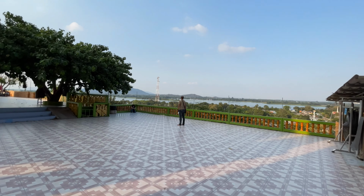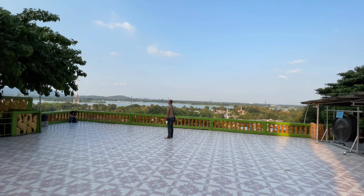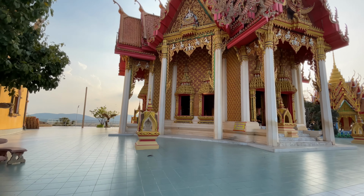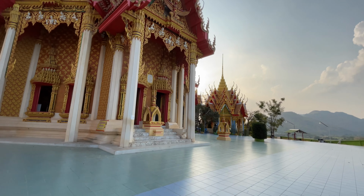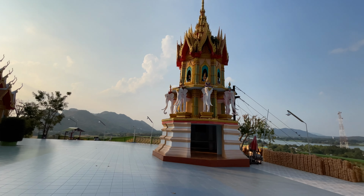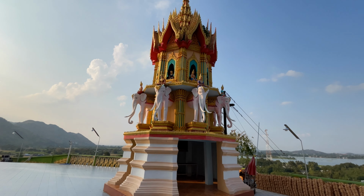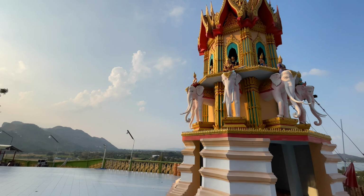And then you can look over towards the Mainam Quay. Looks like some monks are in this little hall. And you have the elephant warriors on the bell tower. Pretty nice work.